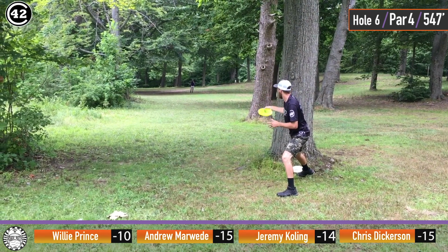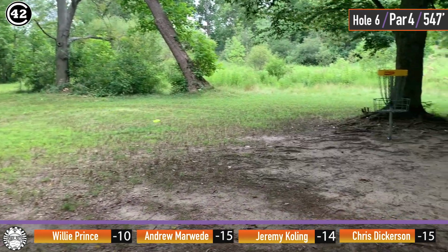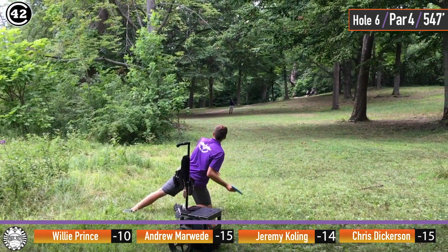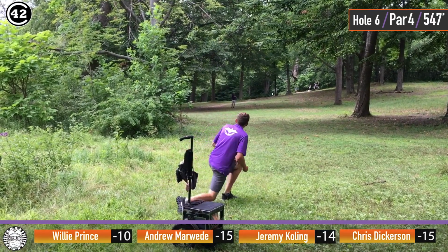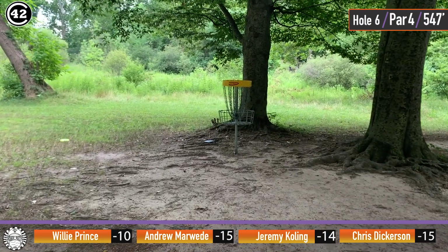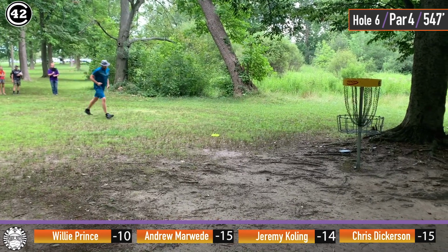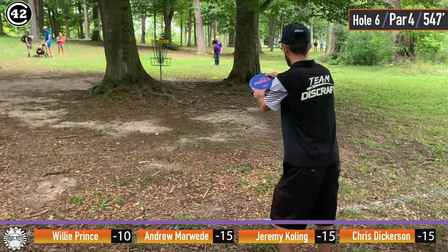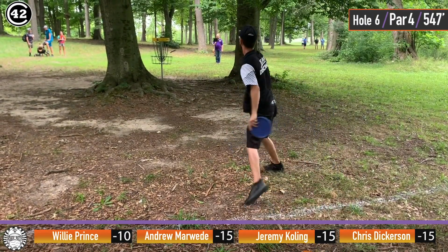Chris, a little standout shot. Going with his overstable PA3. And nice shot there. Yeah, making easy work of that approach. Marwede with just a little standout, a little lean out on the knee forehand. I'm pretty sure that's a Rhino. I'd be willing to bet. Ooh, big man, big putt. That was about as sloppy of a three as I think you can even draw up on this hole. Happy to hit that one, no doubt.